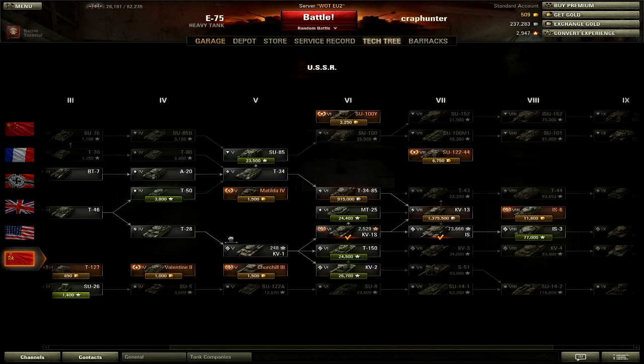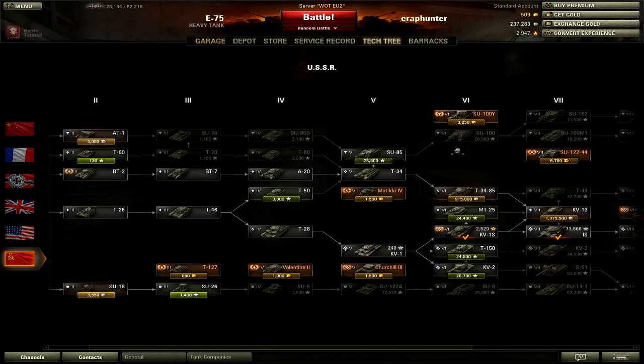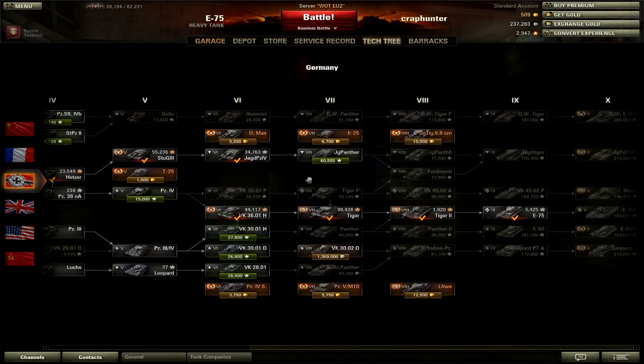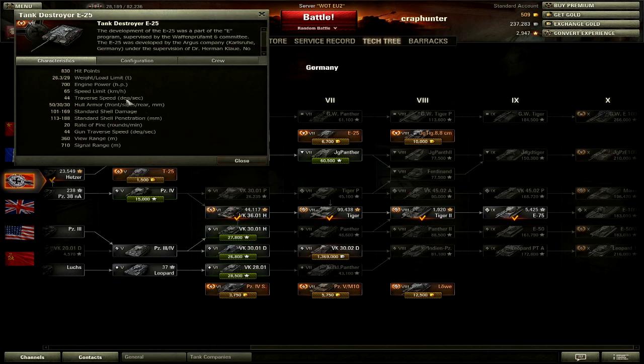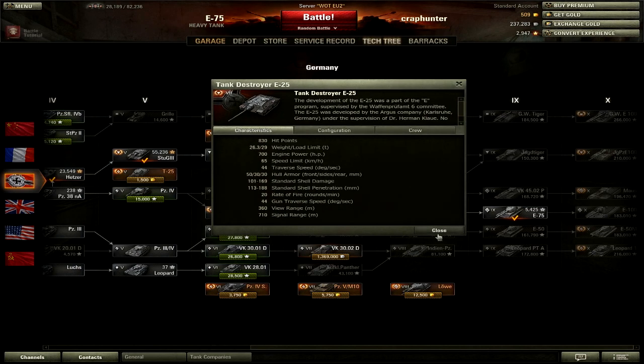It's not too bad, to be honest. Still, I'm not a scout player, but I know a fair few people will be using this thing because I hear it's quite effective. So, who knows? And finally, the next tiny change is there it is, the E25, the new German TD tank.